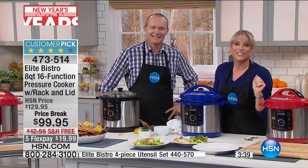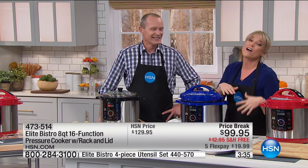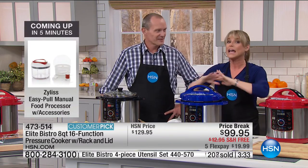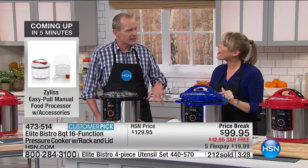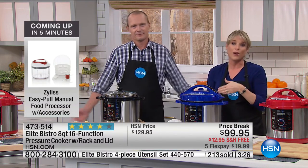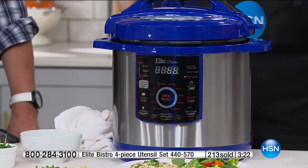7 minutes. My traditional lasagna, 45 minutes at a minimum in the oven. That's without the prep. This is just the prep in the pot. So you haven't pre-cooked anything. Nope. That lasagna in 7 minutes. If you're doing beef lasagna, you can brown your beef in here. There's a saute button, which gets it hot enough to brown. It's amazing. I love this machine.